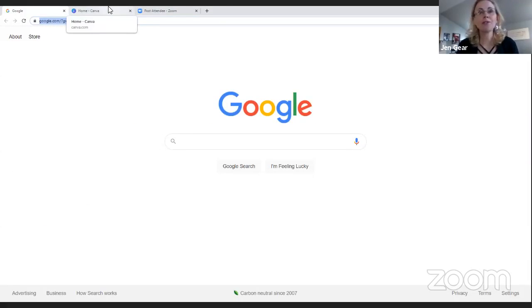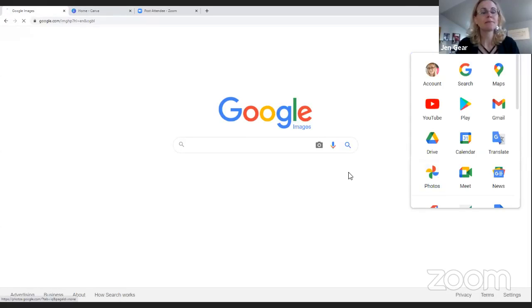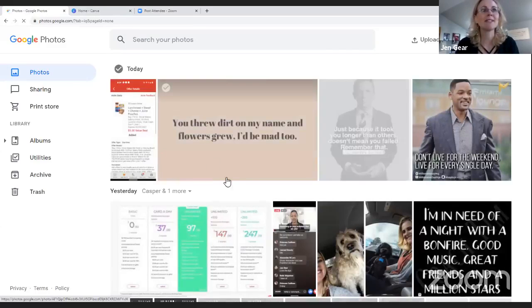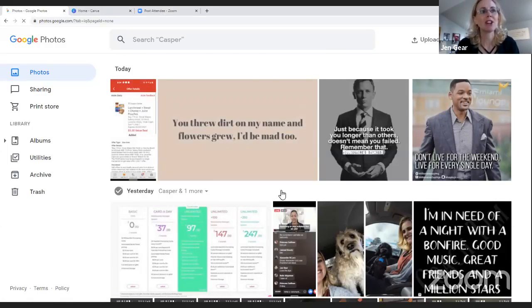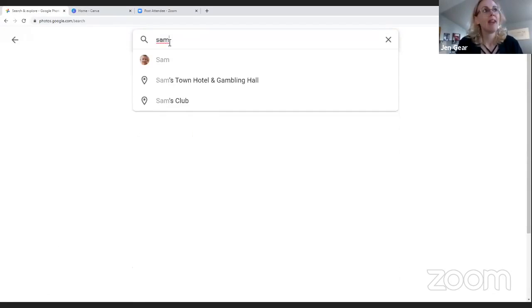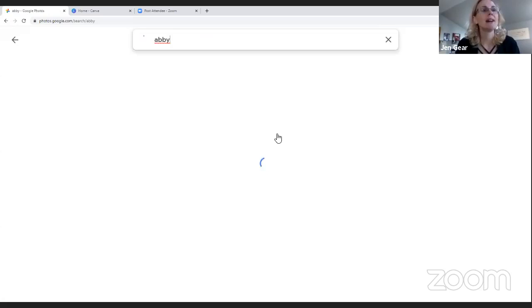I would download photos from Facebook. We call it Facebook espionage, right? Unless you have photos of family and friends, Google saves them. If you click on your Google images, you can see photos. And this is a tip, maybe I learned this; if you didn't know it, I'll share it with you. You can search the person's name. Let's search Abby, because Abby's birthday is coming up and I really haven't made a card for her.